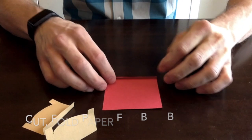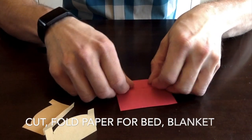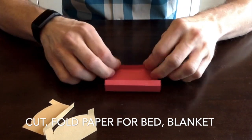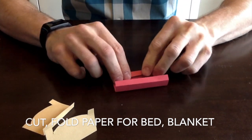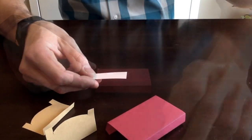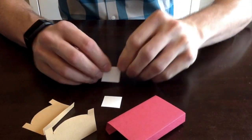You can cut out another square of construction paper, and you're going to fold each side twice for the edge of the bed and the glue tab on the bottom. You can also cut out a little piece of paper for a pillow.